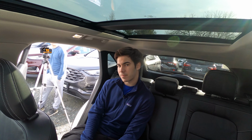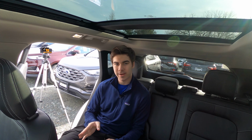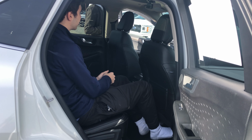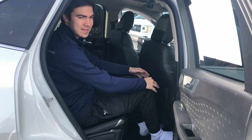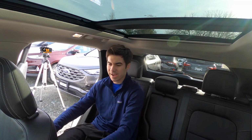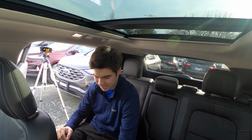Now, sitting here in the back of the Escape, it is actually far more comfortable than I thought it would be. These seats are both positioned to about the same position where our cameraman Colin would be if he were driving the vehicle, and he's about as tall as I am, and I have plenty of legroom, as you can see. I'm very pleasantly surprised. I thought I was going to be scrunched back here with this being such a small vehicle. I have plenty of room. You have 2 air vents back here that are nice and easily accessible.